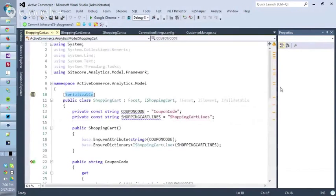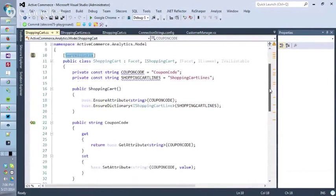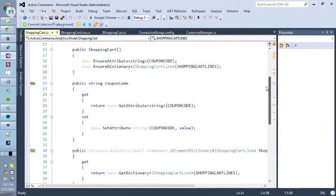For the actual implementations of these classes, for the shopping cart, much like our session data, it needs to be serializable, and I inherit from Facet. What we're essentially doing in this class is telling Sitecore what the names of the properties should be in Mongo. So it's not as straightforward, again, as using that C# driver where it will do the mapping automatically. But I have some constants here for my coupon code and shopping cart lines fields. In my constructor, I'm telling Sitecore, hey, make sure you have an attribute for that coupon code and a dictionary to store all the shopping cart lines.